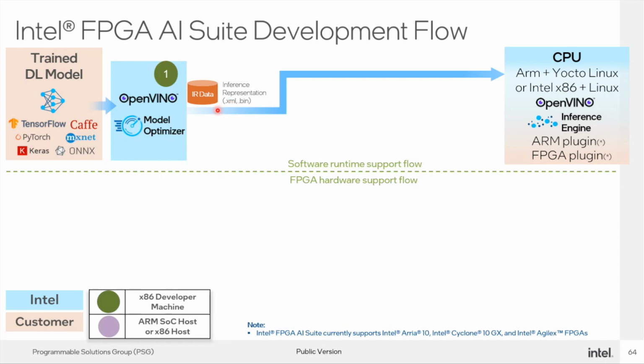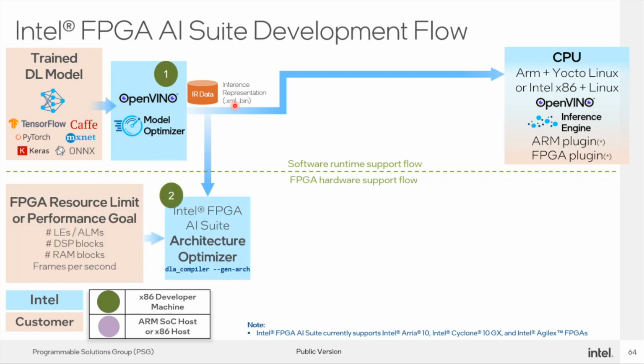And this is the starting point for what the Intel FPGA AI Suite uses. It's basically an add-on to the OpenVINO tool suite. And you've got to build up your FPGA hardware somewhere, and this is the starting point. And it takes a couple inputs, right? So one input is your model in the IR format that comes out of the OpenVINO model optimizer.